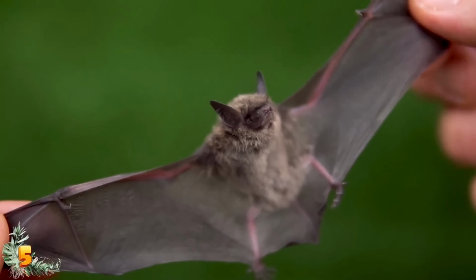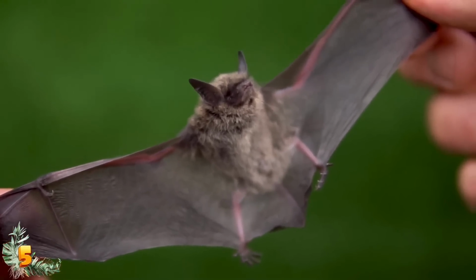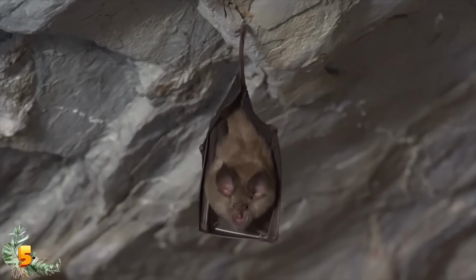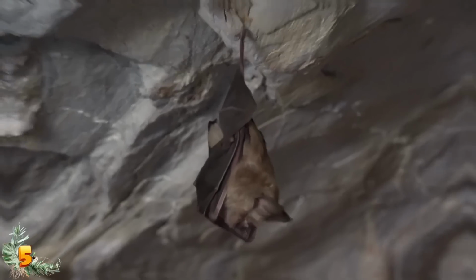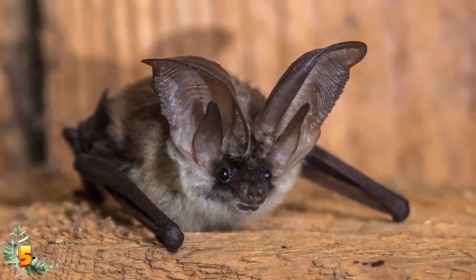First of all, bats are the only mammals able to fly. Their bodies are designed to be aerodynamic with ultra-light bones and very thin wings. There are about 24 joints inside of a bat's wings, and their wings are covered with specialized touch-sensitive cells like the ones on our fingertips.